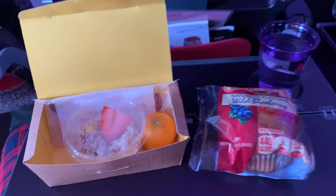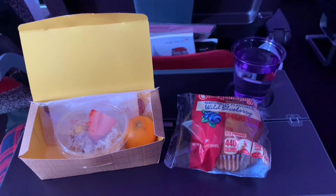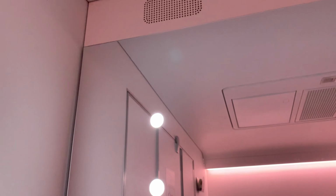And after an uncomfortable 4 hours of sleep, breakfast was served. It consisted of some kind of pudding and a very delicious muffin. And so, as we had about 2 hours left in the flight, I decided to check out the bathroom.